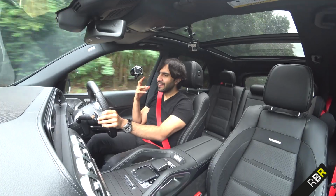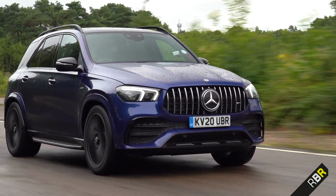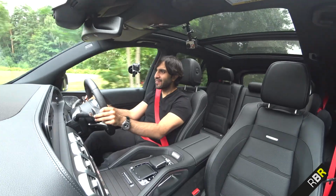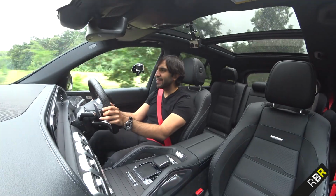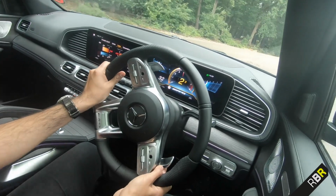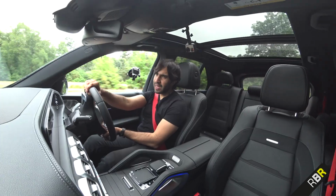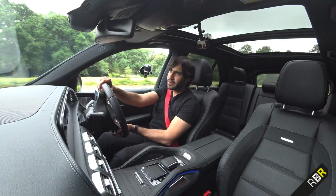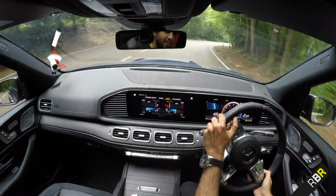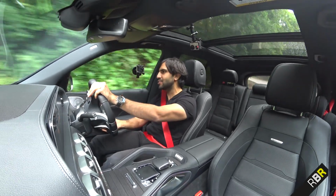Can you hear them already? There are some loud bangs in this car. Listen to that. I would say that's as loud as my GT63 potentially. The upshift is lovely as well. If you shift up around about 4,500 revs, you get a really nice kind of crunch, ka-chunk, a bit of the old A45, which is nice, and it doesn't feel like the initial versions of this engine at all.